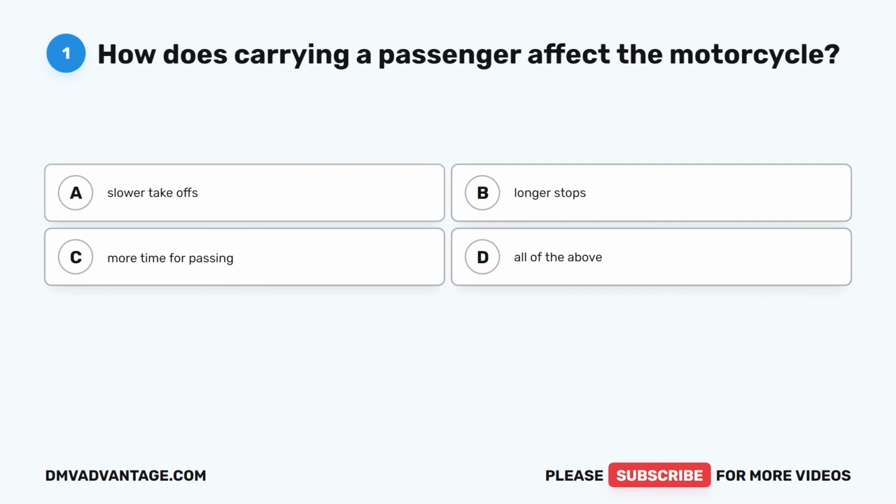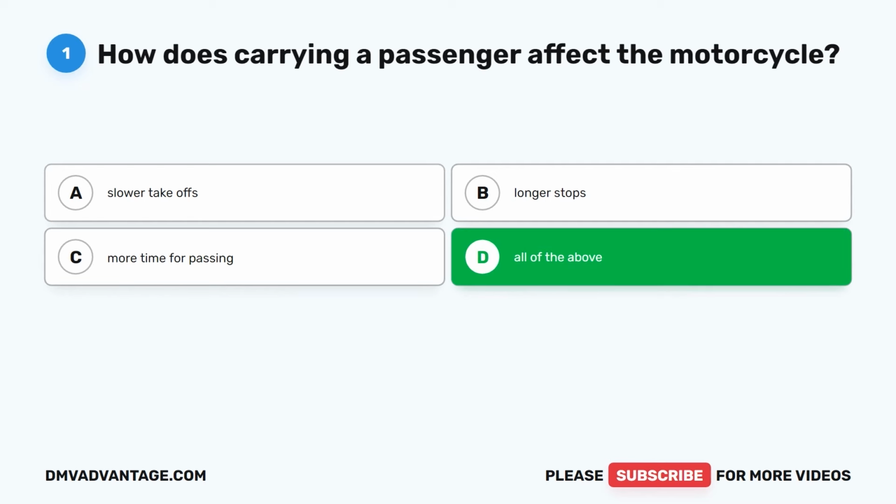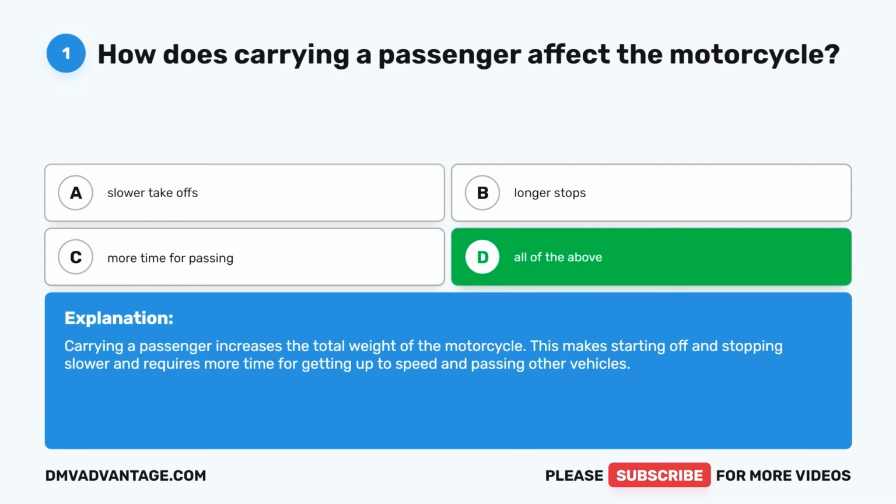Question 1. How does carrying a passenger affect the motorcycle? A. Slower takeoffs. B. Longer stops. C. More time for passing. D. All of the above. The correct answer is D. All of the above. Carrying a passenger increases the total weight of the motorcycle. This makes starting off and stopping slower and requires more time for getting up to speed and passing other vehicles.